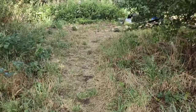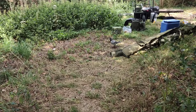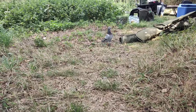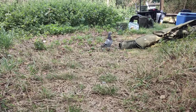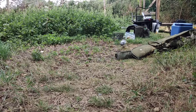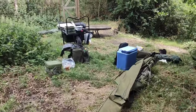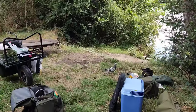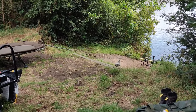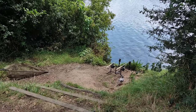Hopefully. I've never met such a friendly pigeon. He just keeps following me, coming right up close. He's got tags on his feet. Is he a homing pigeon or something that is used to people? He's got two tags on one ankle, an orange tag and a red tag on one ankle and a green tag on the other. But he just flew down like he was my mate.